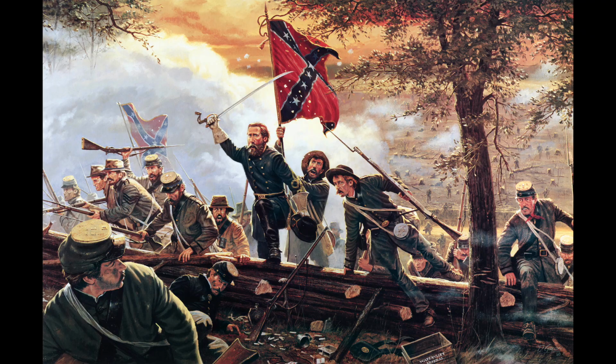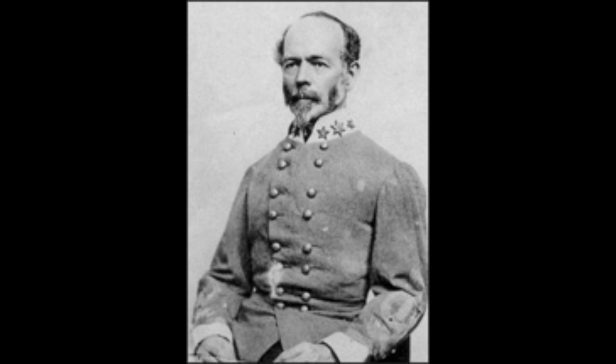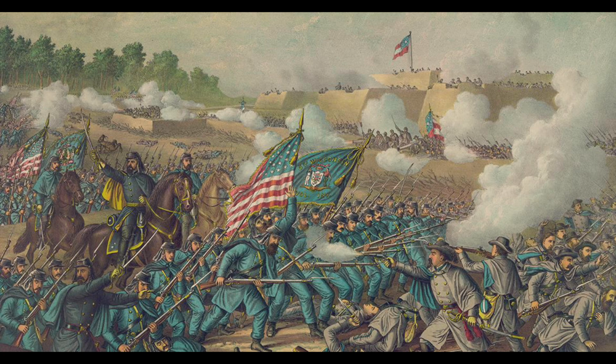McClellan thought there were too many enemy soldiers, so he planned to shoot lots of big shells on May 4th. But before that, Confederate General Johnston went to Williamsburg. Still, McClellan didn't give up and attacked Johnston at Williamsburg on May 5th.